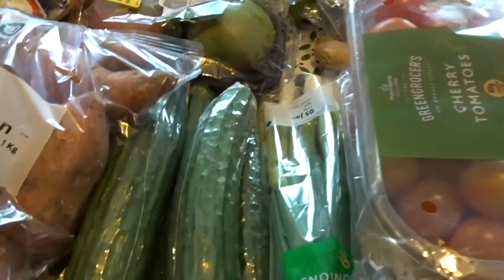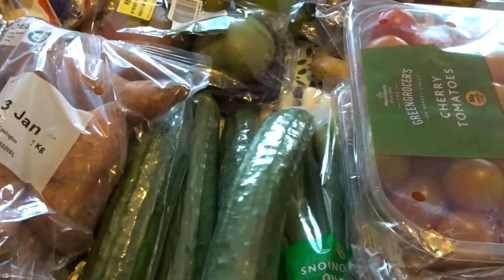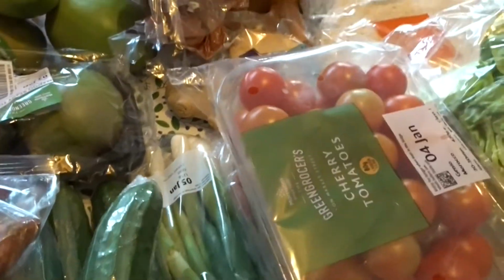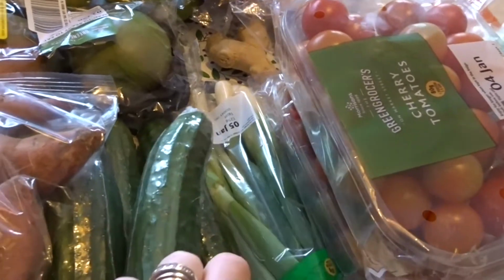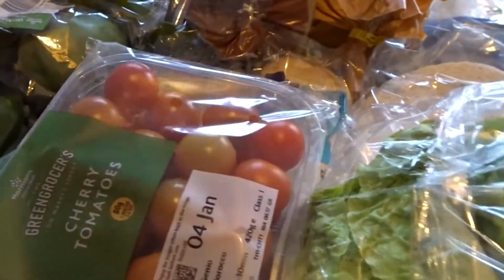Then I got some cucumbers. I got 5 cucumbers there because I can eat like a whole cucumber with a salad. A few spring onions. I don't tend to eat a lot of onions. They give me indigestion, but my daughter loves onions in a salad, so I got some spring onions. And then I got some cherry tomatoes, again for our salads.